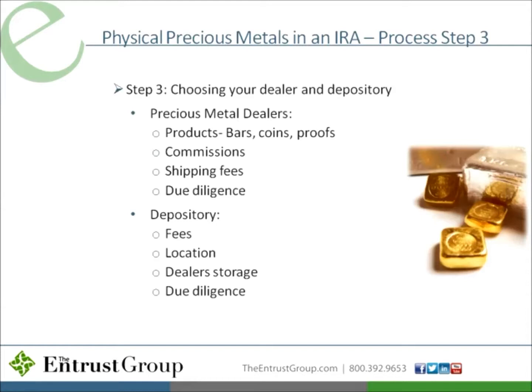If you happen to place an order for something that's not allowable, because the dealer may not have been aware of it, Entrust will catch it prior to funding, of course. But most dealers are aware of the different products that are allowed. When choosing a dealer, once again, doing your own due diligence, you'll want to compare commissions. You want to make sure you're getting a fair deal for the product that you're purchasing. You'll also want to ask about shipping fees.